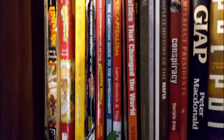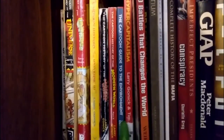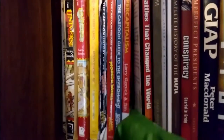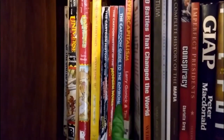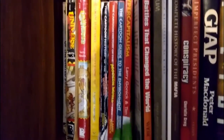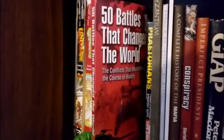And I think I picked these two up on Thrift Books because I'd heard he did other work. So it's Cartoon Guide to the Environment, Cartoon Guide to Hyper Capitalism, which is about economics. These were like apparently collaborations he did. So I don't think he wrote them. He just drew them. So they're a little different from the main series, but Cartoon History of the Universe, it's hilarious. 50 Battles That Changed the World.